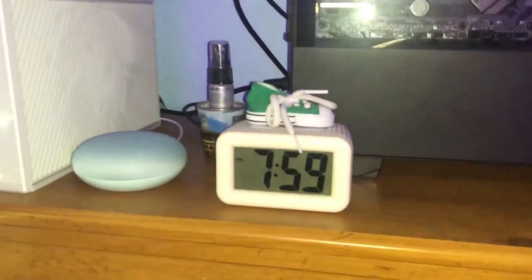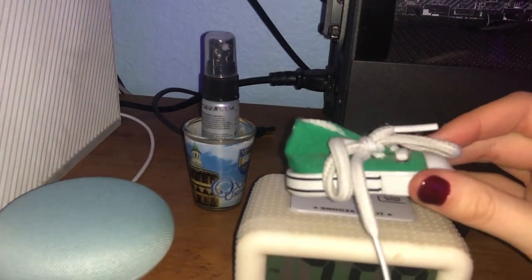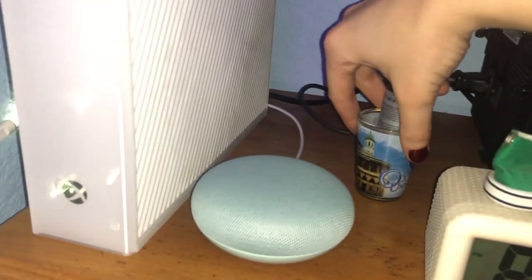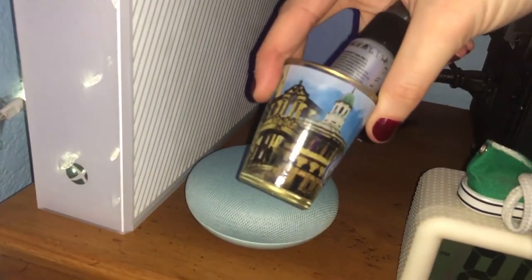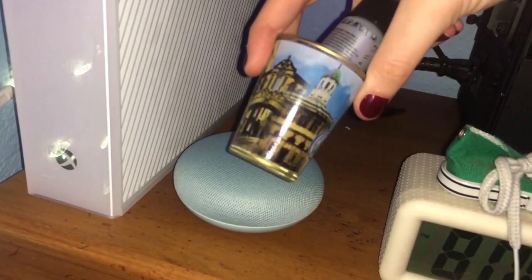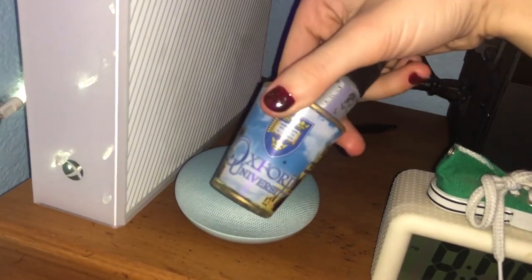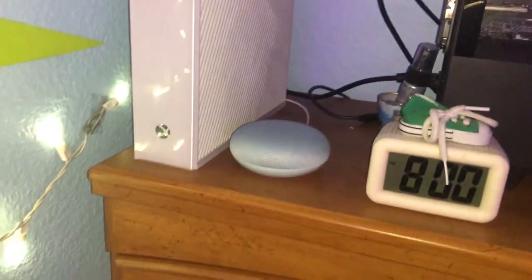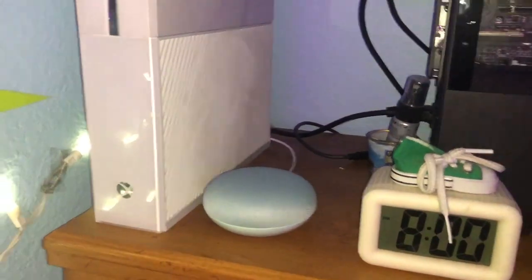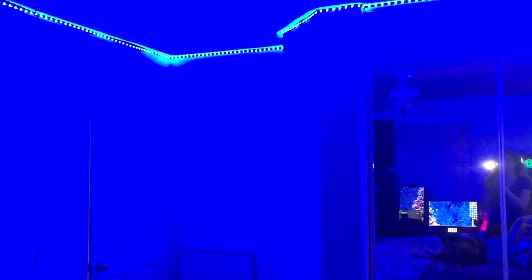I have this little watch, a little tiny Converse that my friend gave me, so it just stays right there. This is an Oxford University shot glass. I actually meant to give this to my uncle. I brought it back for him. Haven't given it to him yet. So if you're seeing this, I promise I'll give it to you soon. And my Google Home. This is literally brand new. Hey Google, set key color light to blue. Super cool.